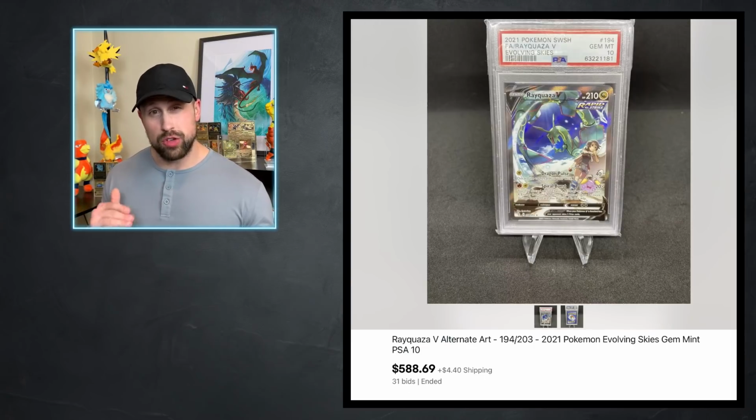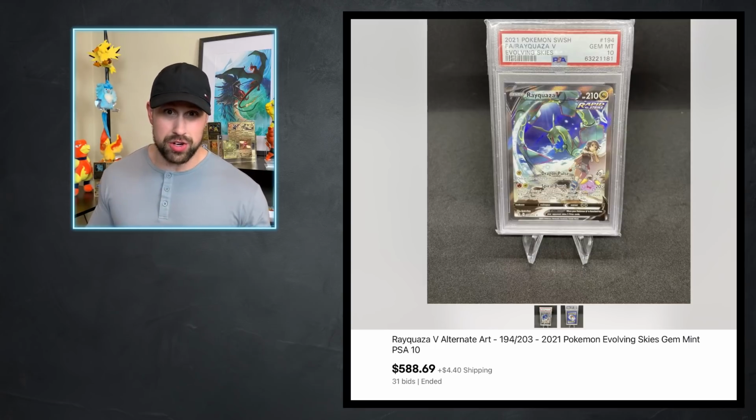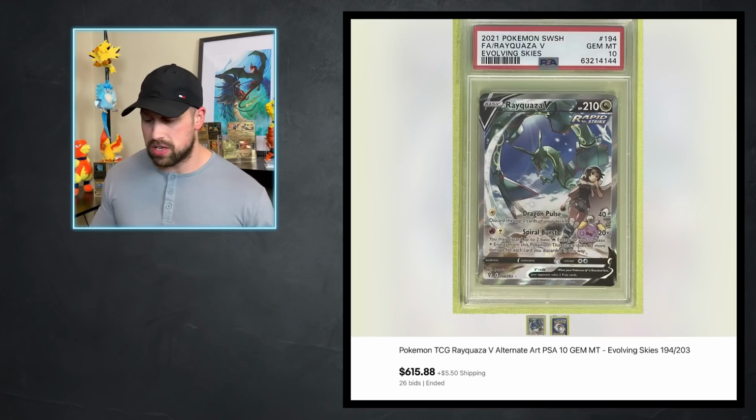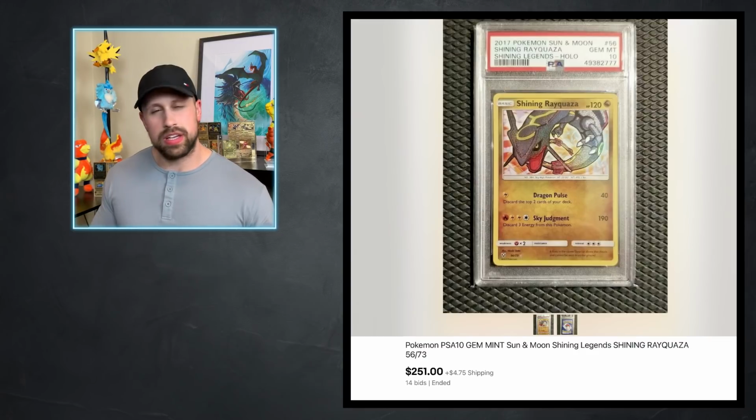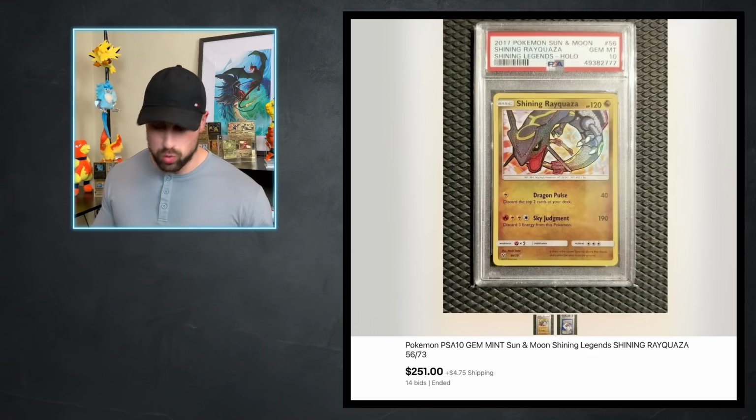So folks, we have quite a few Rayquaza cards to go over. Here is a Rayquaza V from Evolving Skies that sold as a PSA 10 for $588. And then another copy sold for $615. And then the Rayquaza GX Rainbow Rare from Celestial Storm sold as a PSA 10 for $410. Here is a Shining Rayquaza from Shining Legends set that sold for $251.